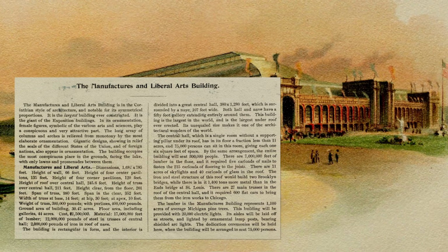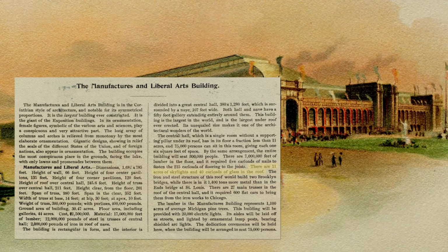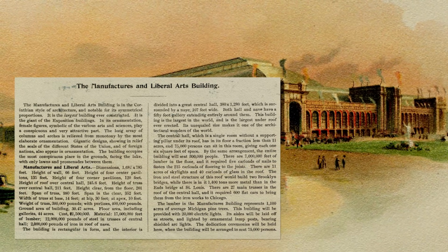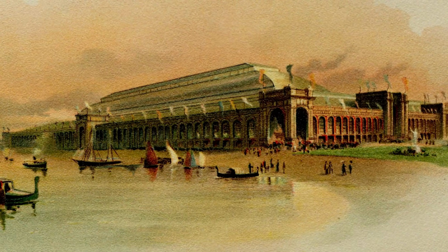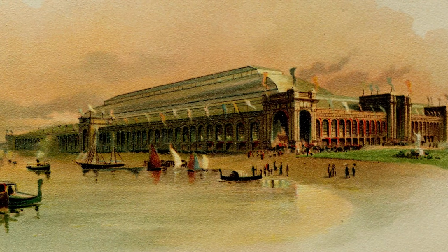Some extraordinary numbers here. 11 acres of skylights. It simply boggles the mind. Yet there are no images of transportation of this glass, no images showing the moving of this glass into place, or installation of this glass, which is curious to say the least.